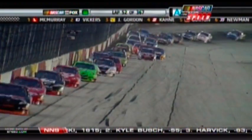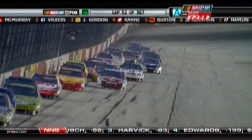But back to that three wide down the back straightaway. Ryan Newman in that 39 has enough experience here. He knows somebody has to do some give and take, and he obviously did the giving there.